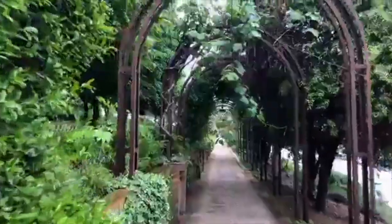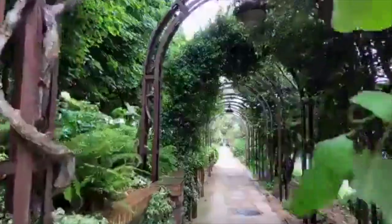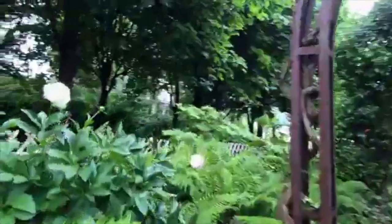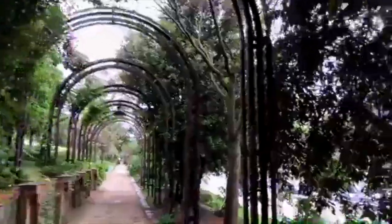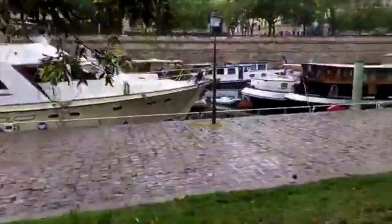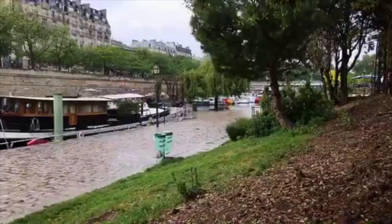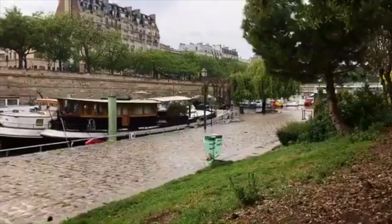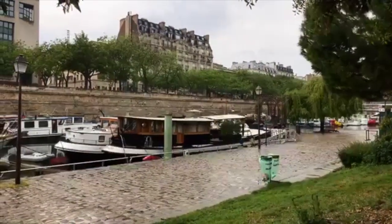So look at this, really nice. And ultra local. So you have a walkway here. You actually have a walkway up there as well. Tree lined. And then here, again, when it's not raining, there's this grassy section where Parisians will just hang out and have picnics along the water. Again, it's a bit of an alternative Paris, but it's fantastic.